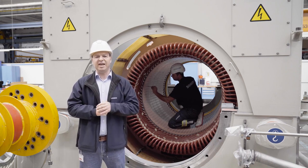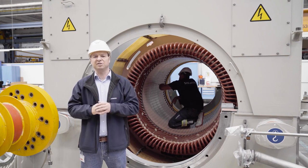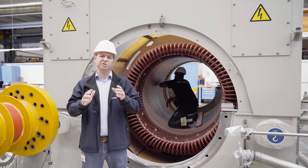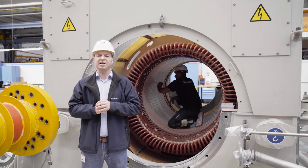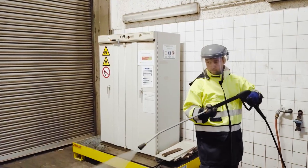We will also do electrical testing, which we call winding diagnosis. Winding diagnosis can also be done when the machine is complete. Use these former measurements for trending. What can only be done in the dismantled condition is thorough cleaning.